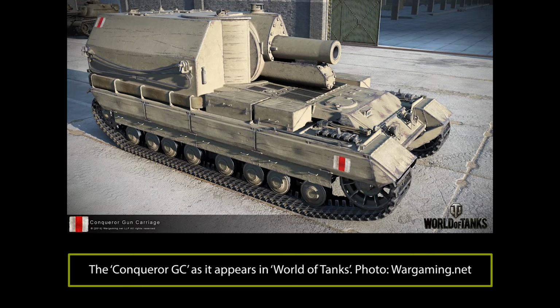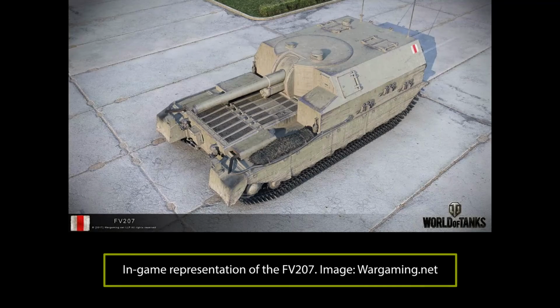A representation of the FV-207 exists in World of Tanks, but as no official documents remain, it is hard to believe that this representation is in any way accurate. Neither the blueprints mentioned in Wargaming's claim to the historical accuracy of the Conqueror Gun Carriage, nor this FV-207 have ever been publicly presented either. The FV-207 appears to be based solely on the real FV-3805 instead. Either way, there is no way to confuse the alleged and invented FV-207 with an even more invented Conqueror Gun Carriage.